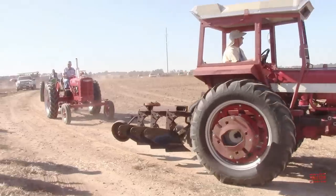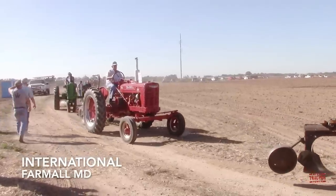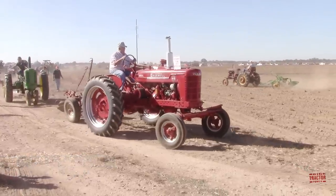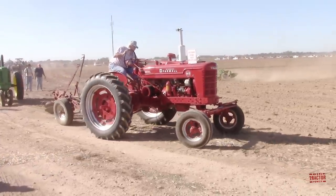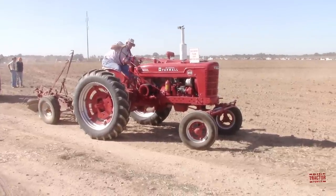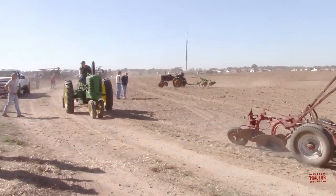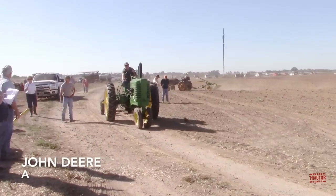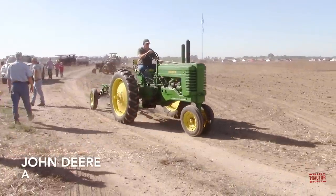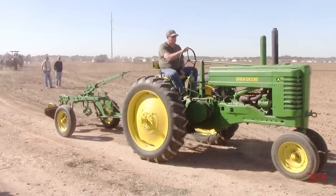I know this gentleman, Mr. Larry Moore from Hopkinsville, a 1951 Farmall MD model. Nice, Mr. Larry Moore, a 2-14 plow behind it. A 1951 MD Farmall, and Mr. Larry Moore from Hopkinsville, Kentucky. Next, we have Mr. Danny Axley from Henson, Kentucky, a 1947 John Deere A model, a two-bottom plow behind it. Mr. Danny Axley from Henson, Kentucky. Beautiful John Deere, that 1947 John Deere Model A.